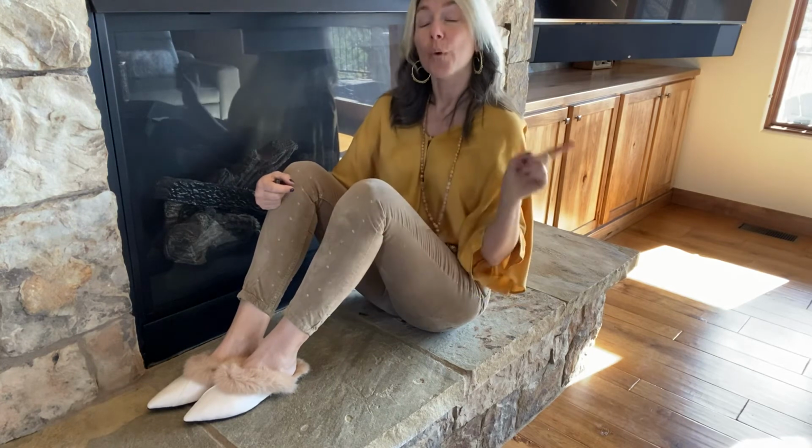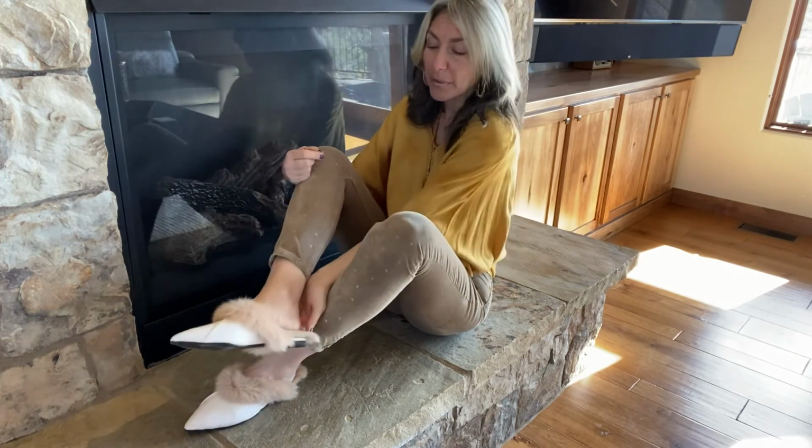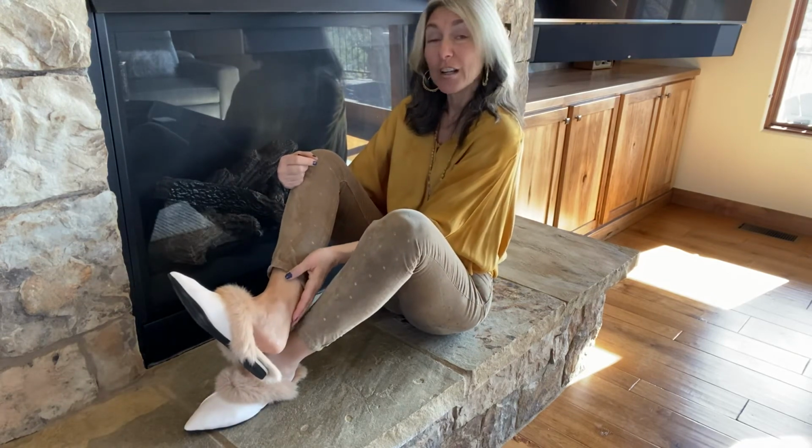They go from winter to spring and definitely summer, because in the winter you might have a little bit of a chill being that they are backless, but spring and summer they're darling.